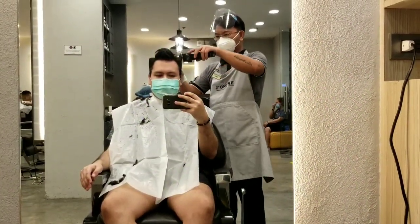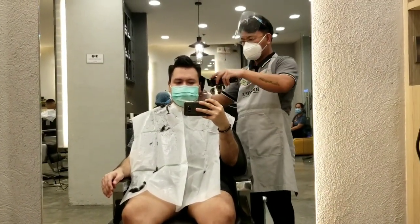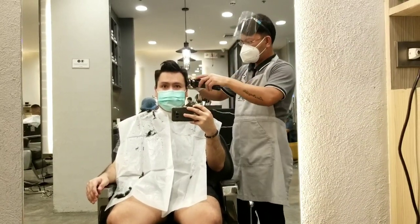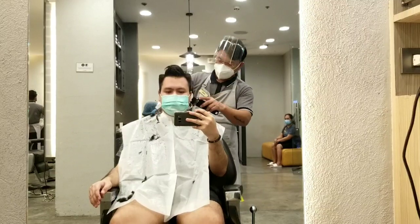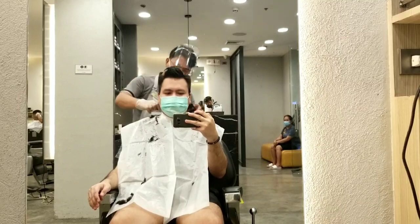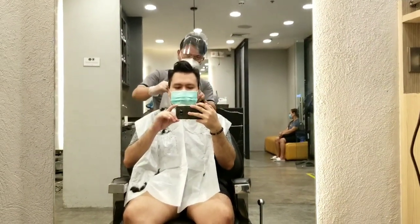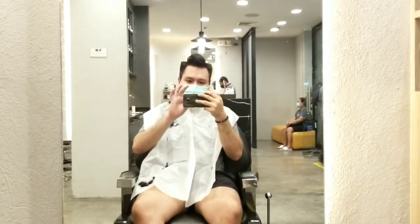So, I'll just fast forward because it's boring. Back to the style. What the barber's doing now is he's trying to cut both sides of my head. So, this hair on the side, he has to cut it. Then, at the back, he also cuts. I told him to make my hair thinner because my hair is so thick. This strand of my hair is so thick, so that's why I told him to make it thinner.